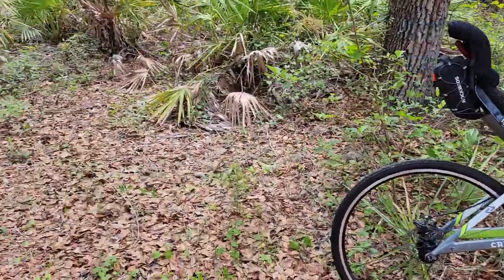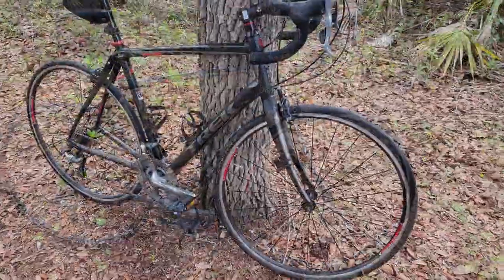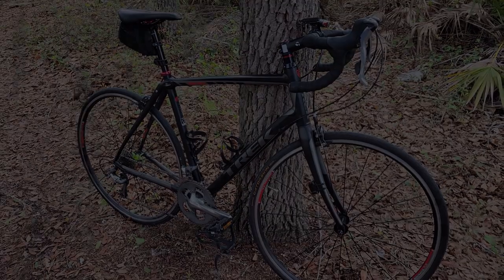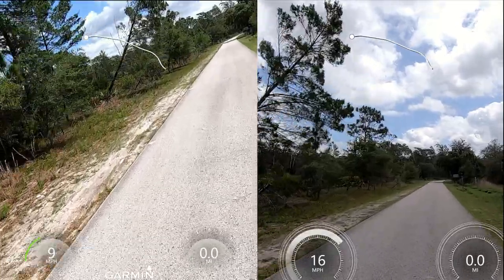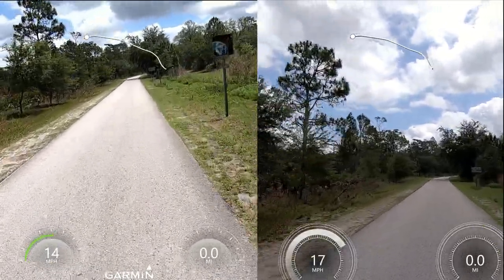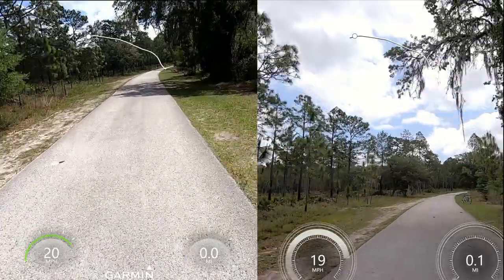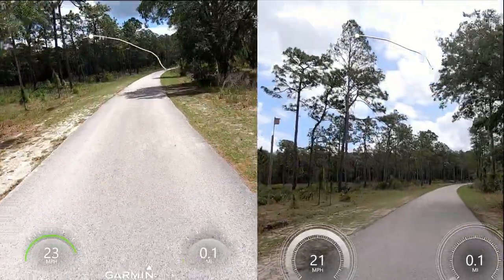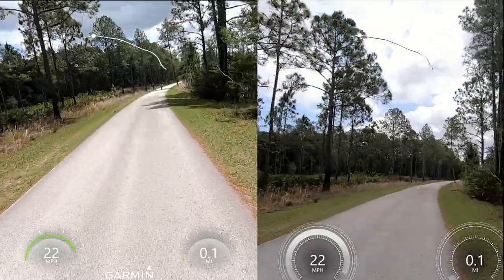And then secondly, here's the road bike I'm going to use on this wind test, and that's what I'm going to be riding with that. Workout resumed. Okay, here we go. Bike up.